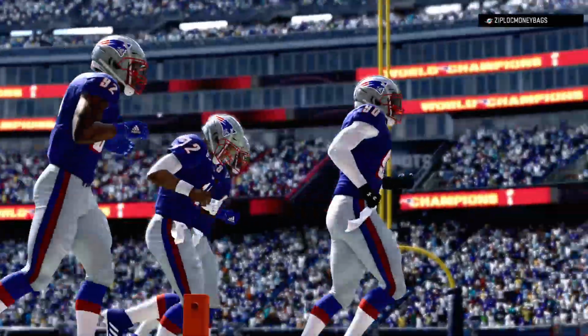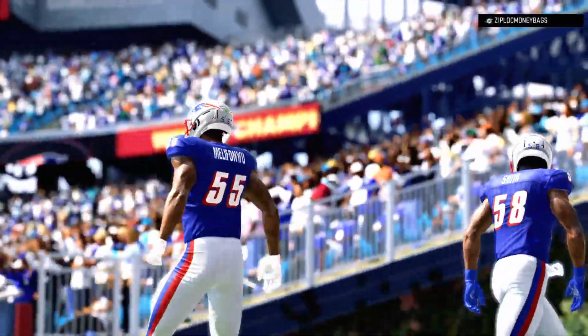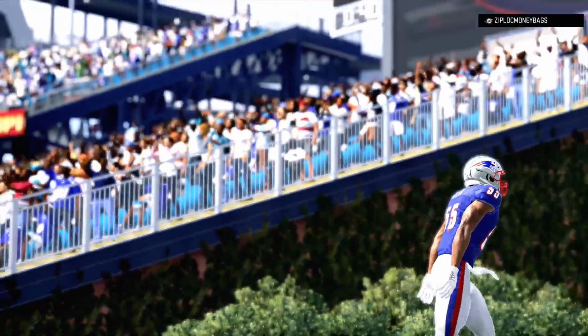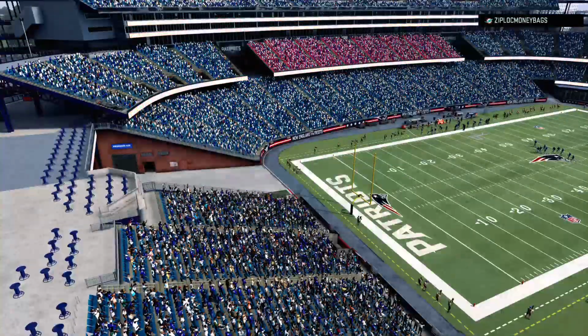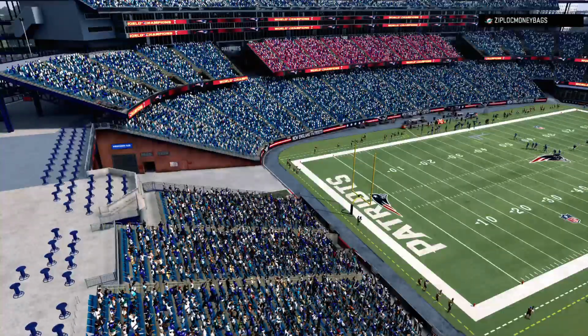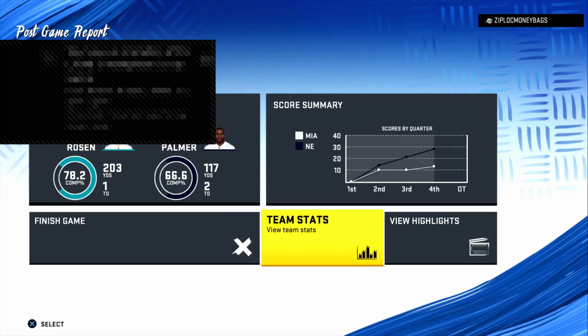So for the Pats, they continue to roll as the win gets them to 12-2 on the year. And they will hit the road next week for a date with the Jacksonville Jaguars. Meanwhile, for Miami, they dropped their 7th game on the year. And they'll try and Gordon. This is the NFL on EA Sports.